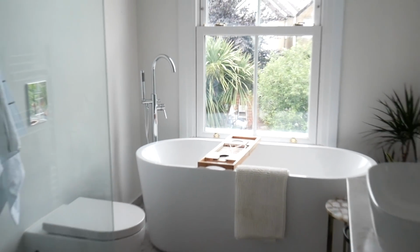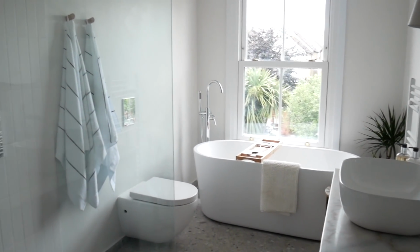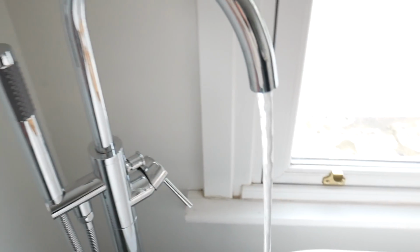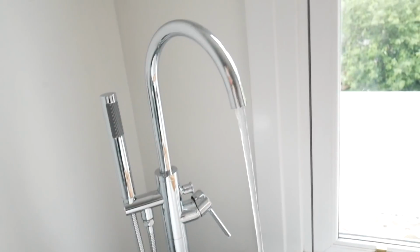Okay, I feel like it goes without saying, but my favourite thing in the room is obviously the freestanding bathtub. It's so comfortable and it was quite reasonably priced, and we've got the freestanding Lucostone tap with it, which is so luxurious. The bathtub is actually smaller than normal size bathtubs, so it fills quicker and it uses less water.